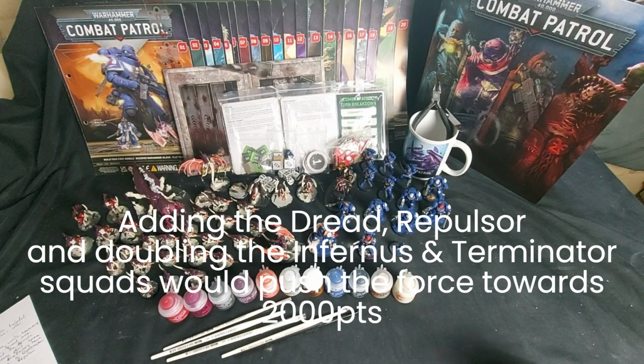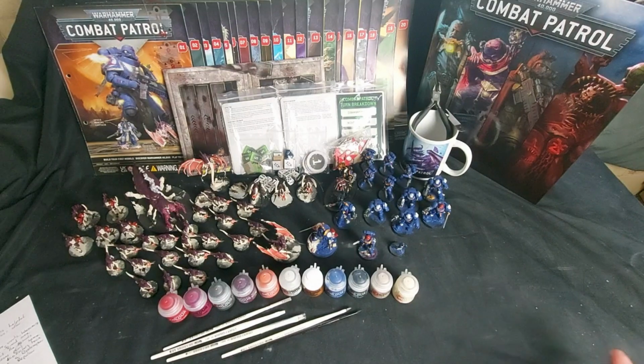So there we have it, and again that should roughly take you to 1,000 points, maybe just over, depending on how big you make your squads. But yeah, it gives you variety, which is the importance for any army really.